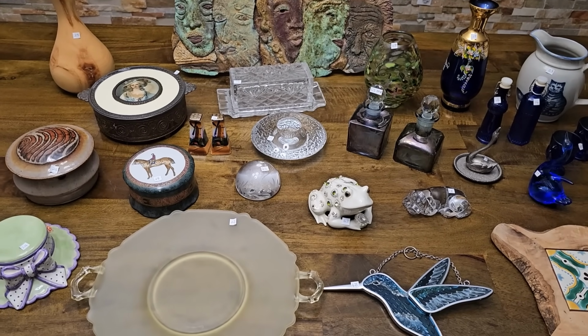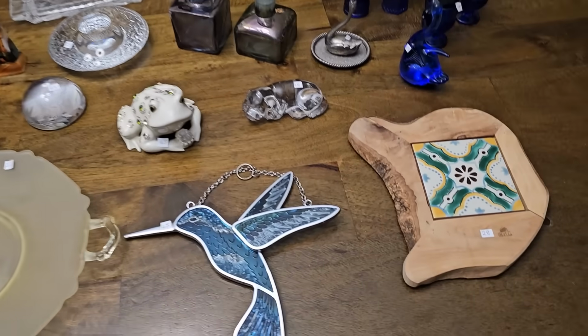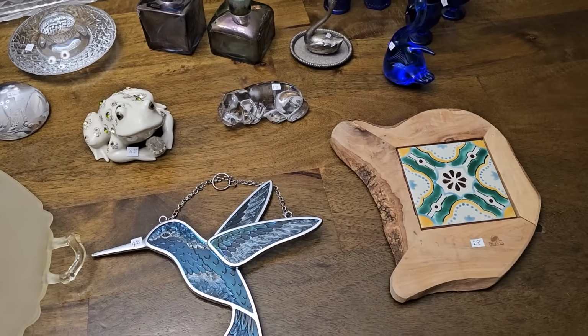Stay tuned. We're going to fix up some stuff, make it beautiful. We're going to use silver wipes. We're going to use mineral oil. It's going to be amazing.